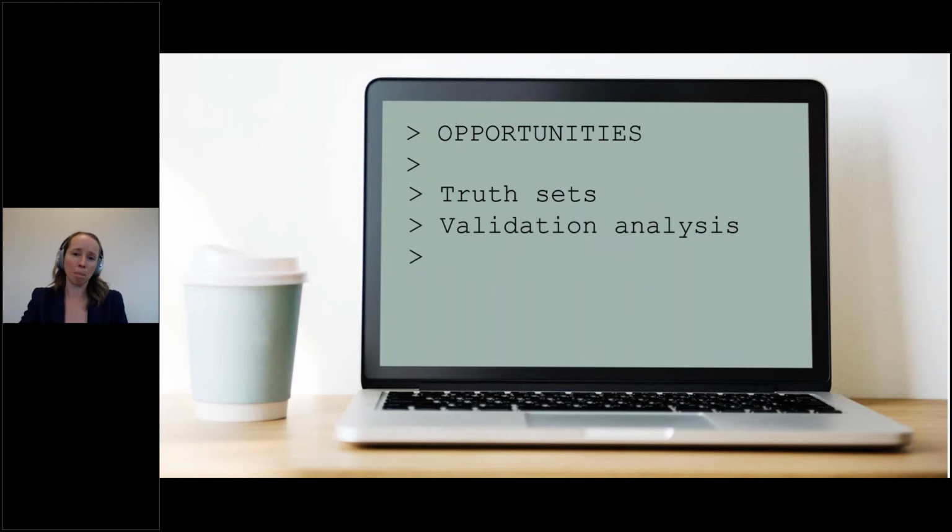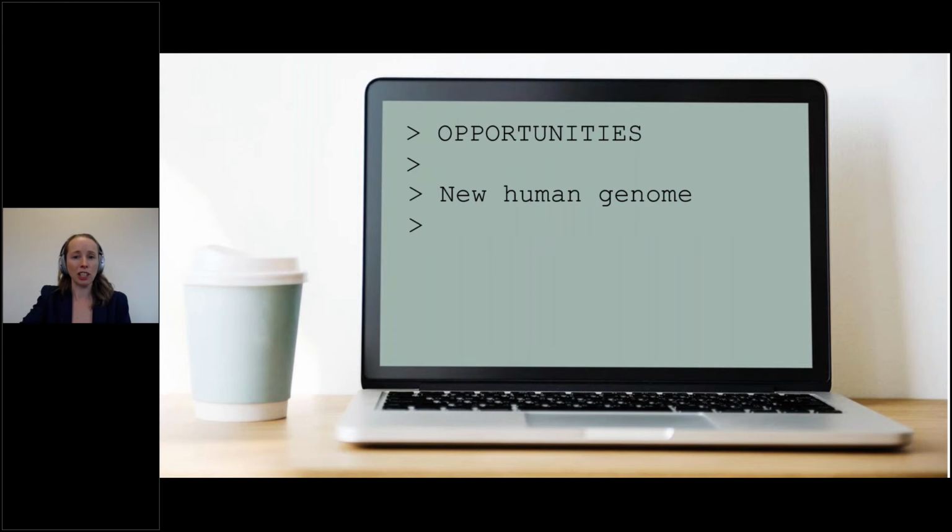There's going to be opportunities to better support the laboratories in terms of truth data sets. We all know NA12878, there's lots of other truth sets out there, as well as that. There's various data from different laboratories and clinical groups around cancer. How do we bring all of that together, store that in a way, and have services associated with that data that better enables validation by laboratories? The new human genome is definitely something that we need to be shifting towards. So any research services methods that are going to accelerate the way that we can adopt the new human genome build is definitely going to be worthwhile.